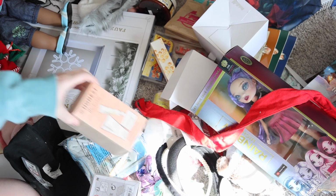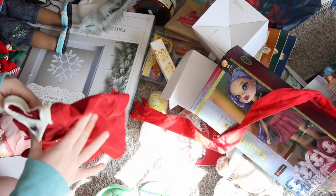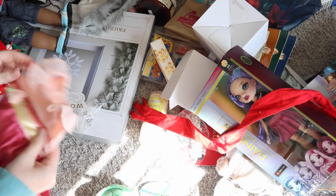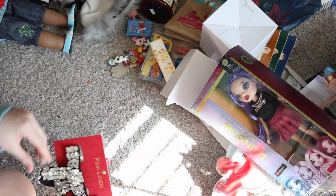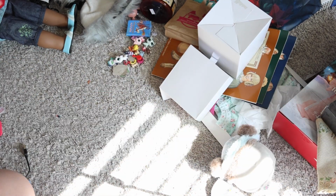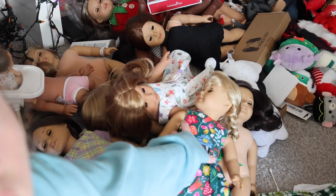So this is just a pile of mess that I created somehow. I don't really know what's going on. That Rainbow High doll I got for Valentine's Day, I did just put her there kind of just to be dramatic. But here I am just cleaning everything up because a lot of this is just garbage. Although I did find the Littlest Pet Shops from my advent calendar. I was looking for those.